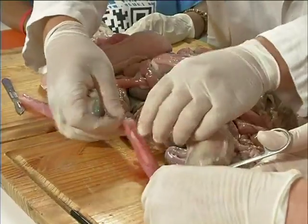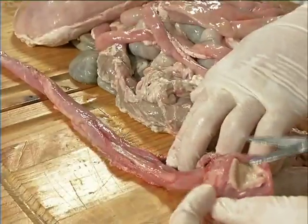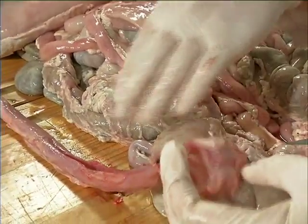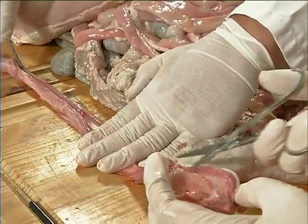Look at this. Look at the difference. You can see that there's this pink stuff on the outside, and then there's a white stuff. Can you see it, Luni? There's pink stuff on the outside, and then that white stuff. What do you think that white stuff is, and what do you think the pink stuff is? What makes the food go down? What movement did we say?